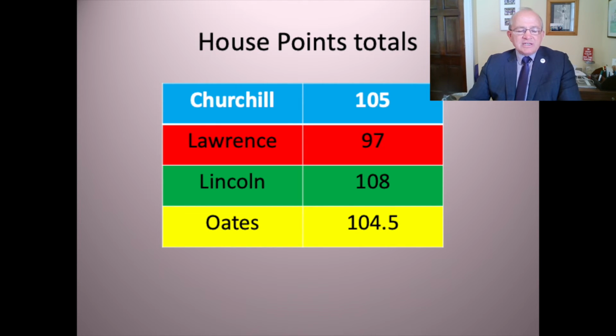And what does that mean for the house totals? Well, you may have seen in the Lamb on Friday, it means that still Lincoln are out in front with a slight lead on 108 points, and they're closely followed by Churchill and Oates just in behind, not far behind at all. And Lawrence, keep working Lawrence. You've got another half a term to catch up with the others. Just to let you know, Mr. Kruger will be leading assembly on Wednesday, which we're really looking forward to.